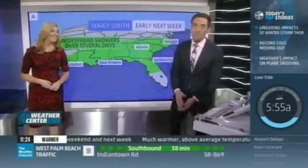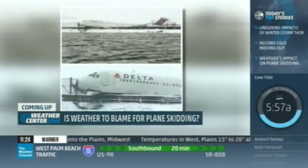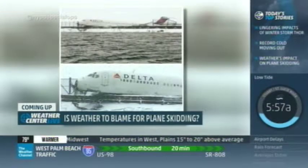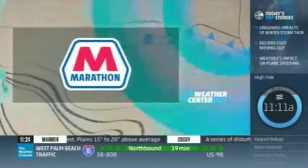All right, heavy snow and low visibility both in play as a Delta plane skidded off the runway in LaGuardia. We have an update from there, and we'll see the panic moments following as passengers had to evacuate that airplane, and what investigators are learning about it now. That's when we come back.